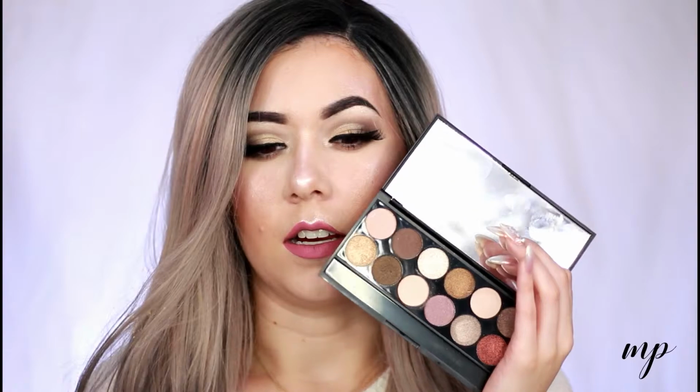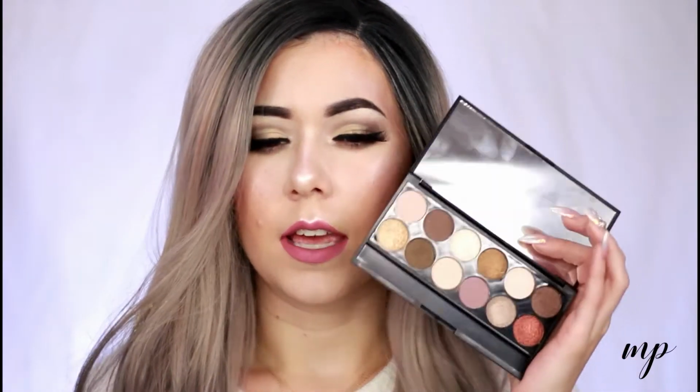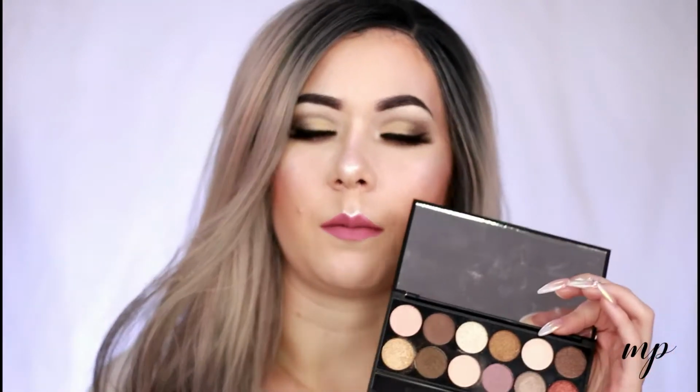The colors are super pigmented. I think I would have rathered a couple more matte shadows in this instead of a whole bunch of shimmers, especially because I'm the type of person that has to put a couple different colors in her crease before I go in with a dark color. But I mean, I think the colors turned out great. They're not super dark, they're super neutral too, so you can use them.